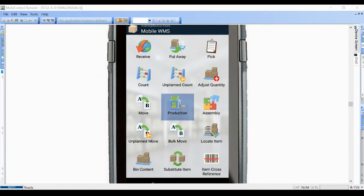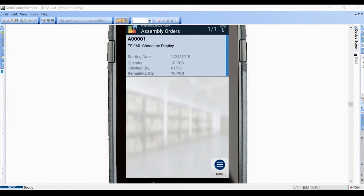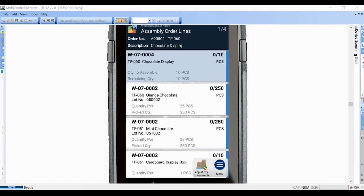All right, so let's have a look at the last functionality, the assembly module. As before, we have an order listed here that we need to assemble. In this case, a chocolate display. And we have the information, we have our starting date. Again, we're a bit behind on that one. We have the quantity we need to assemble, the finished quantity, and the remaining quantity. And let's just get started. I will open up this order.